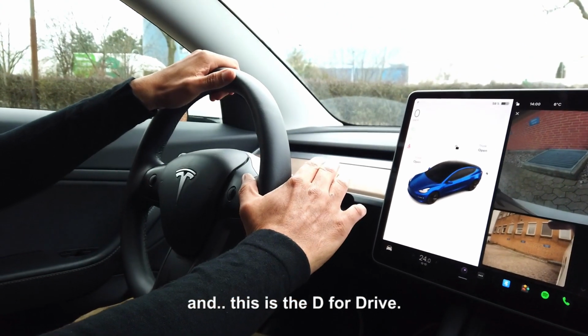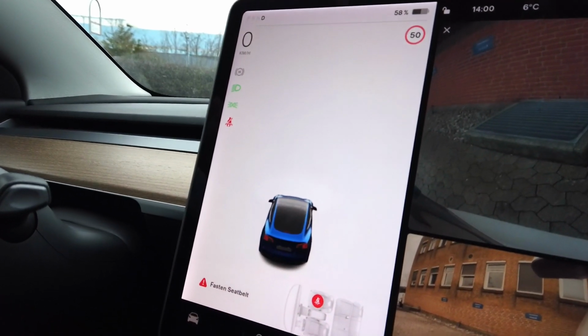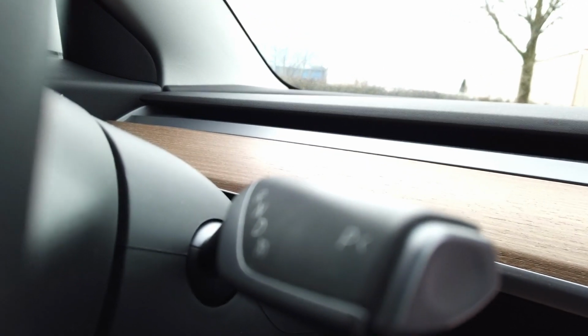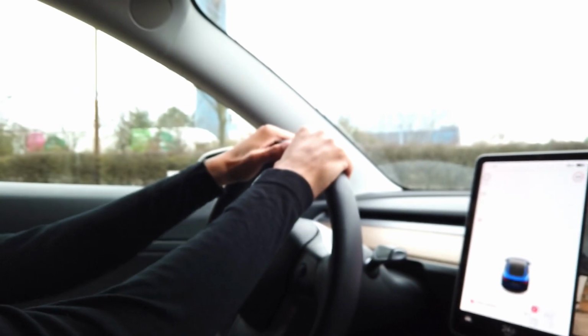And this is the D for drive within this car here. Some of you have been asking if we could make videos in the manual car for the driving test. And remember, the driving test route will still be the same. So do not worry if it's manual or automatic, it will still be the same driving test route.